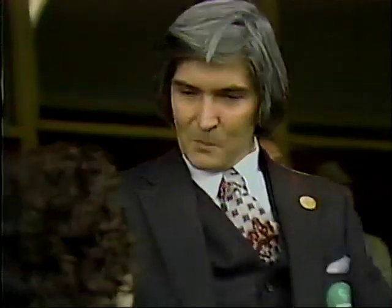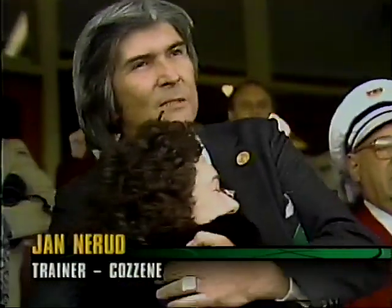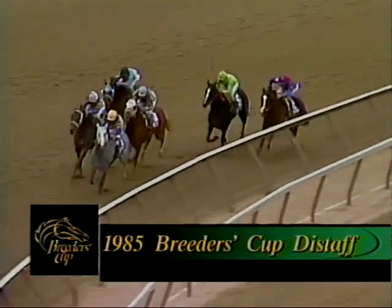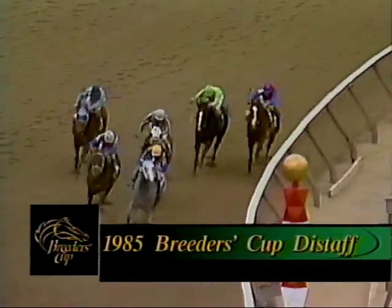jubilant Walter Guerra. Trainer Jan Nehru sent his gray colt Cozine to a convincing mile victory. Trainer D. Wayne Lucas sent out yet another 3-horse entry at 3-5 in the distaff. And once again, they performed like odds-on favorites should.